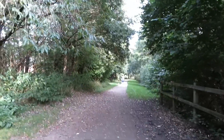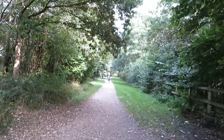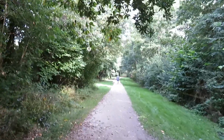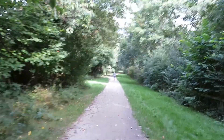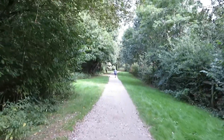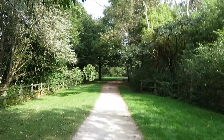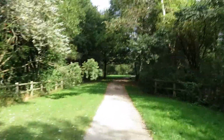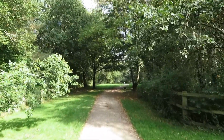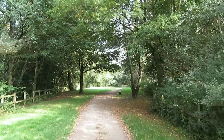This would have been quite a picturesque little track to come along. Double tracked, of course. And this takes us along to Lees Station, and a very important place for me, the site of Lees engine shed. Quite the little nature walk now.